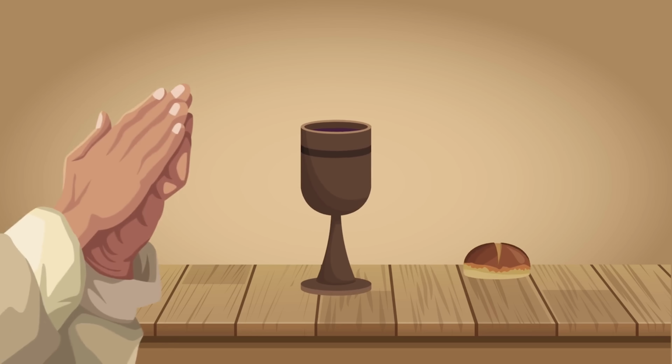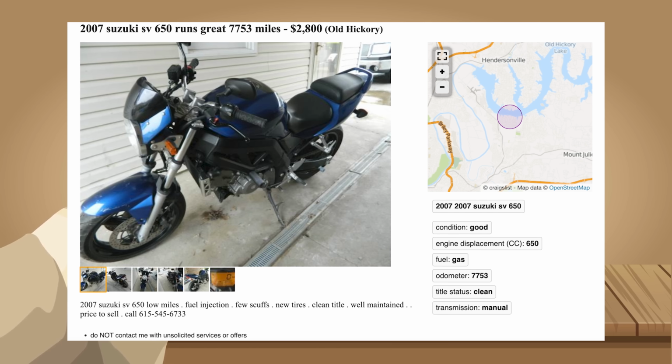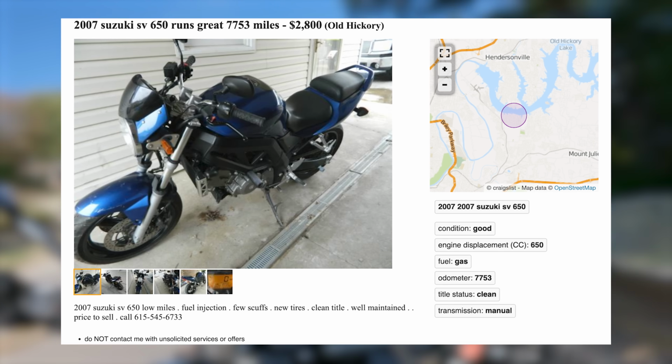I've found another beginner bike holy grail. It's a Suzuki SV650 for $2,800, located just outside of Nashville, Tennessee. Guys, I don't want to hear it anymore in the comments that you can't find SV650s for under $3,000. I literally just did it.